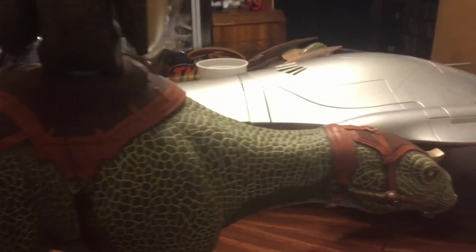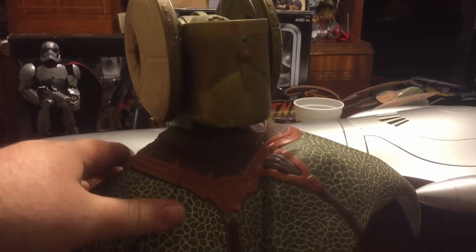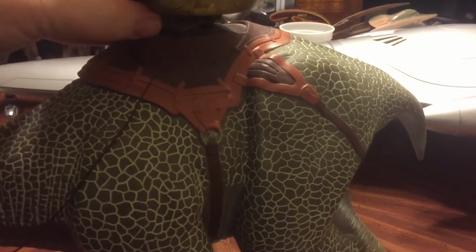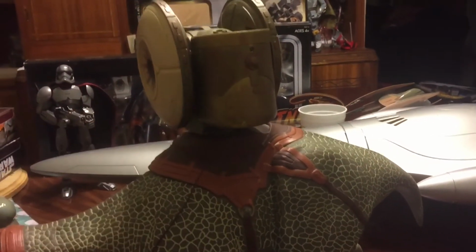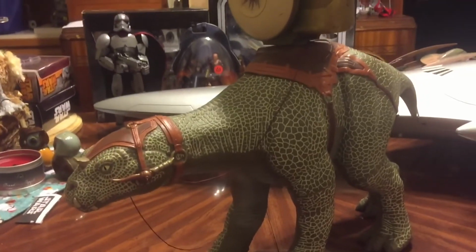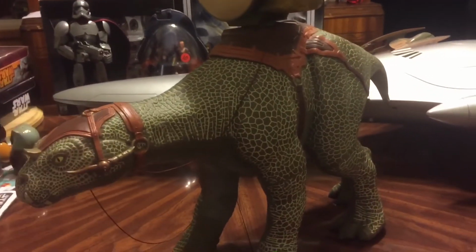Now, there was another piece that came with it, like the Gungan laser. I can't remember what those things are called. But you could actually pop this off, which I can't really do one-handed. You can take this off the top, and you can actually put the laser cannon on the top, if you wanted to buy multiple Fambas and do a huge diorama with that. Not something I could afford at the time. I could barely afford just getting the one.